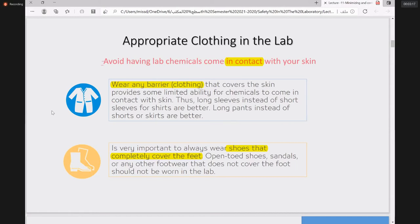Second, about shoes, of course you have the knowledge of what the instruction about the shoes should be. Completely cover the feet. Open-toed shoes are prohibited in our lab. So why? Because if you spill a chemical, it may come in contact with your feet, and this is a hazard or danger.